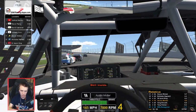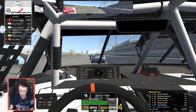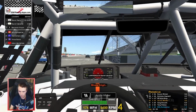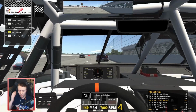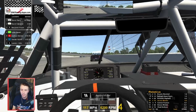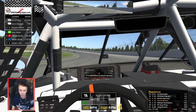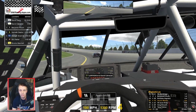Just need a decent exit here, and we'll beat this guy out to the line. He actually had a really good exit, but we'll beat him to the line with the draft. Just barely. Yeah, that was... Where does that put us? 20th? That's rough. That was sweet. We could have finished a little bit better if we didn't screw up the pit stop, but that was a lot of fun racing regardless. Super close, tight racing everywhere through the field. That was a lot of fun.